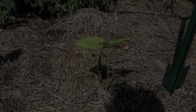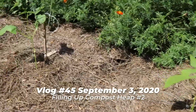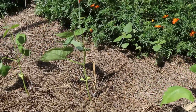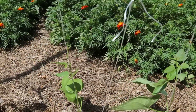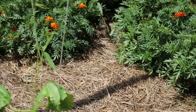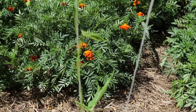So some of the beans are looking pretty good. These are the 2 dragon's tongues. The first ones here, they're looking okay, looking pretty good. And then there's some more, 4 lima beans here, and some of those are even climbing up the string, the twine that I hung down from the top.